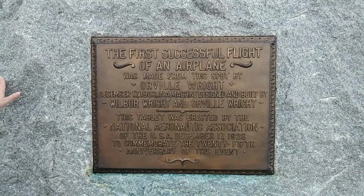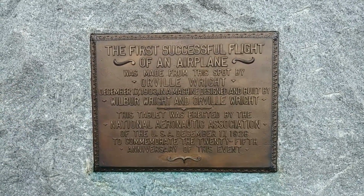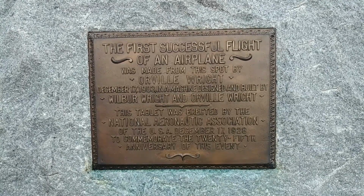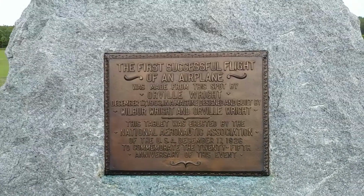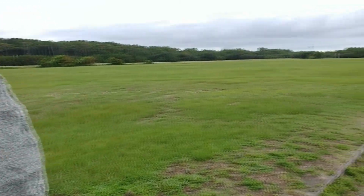The first successful flight of an airplane was made from this spot by Orville Wright, December 17, 1903, in a machine designed and built by Wilbur Wright and Orville Wright. There was a coin toss, I think, when they were flying, to see who would fly first. The Wright brothers learned what they knew from their experience working with bicycles and small engines in a shop in Ohio.